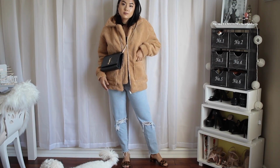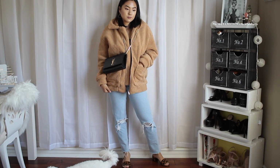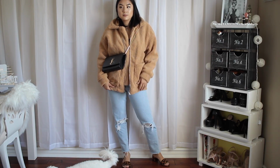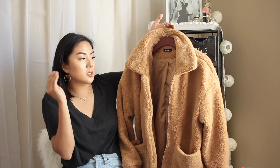It's a great color for me. It's very warm and brown and camely. Again, this is a size large from SHEIN. I'll leave the link to this exact one down below. It's got these huge pockets, which I love. You could just slip your arms right in.